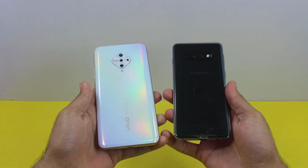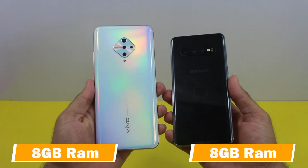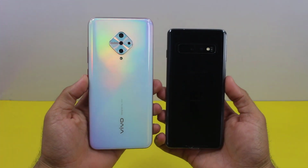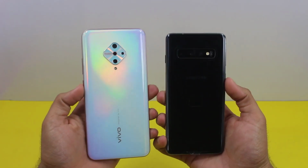Also, the Vivo S1 Pro is a mid-range smartphone, while the Galaxy S10 is a flagship device. So in this video we are going to find out which one is faster and which one you should buy between both of the smartphones. So let's start this video without wasting any time.